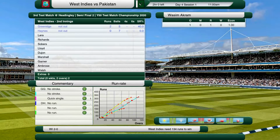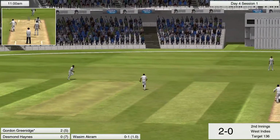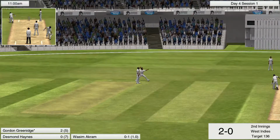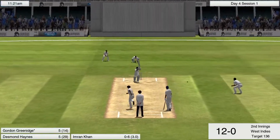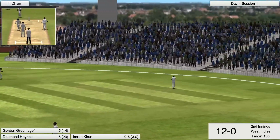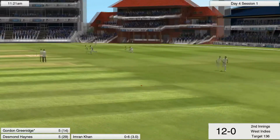We join the action now as Wasim Akram bowls the first ball of the day to Gordon Greenwich. Can Pakistan take some early morning wickets? That's played into the offside and Gordon Greenwich jogs through for a gentle single. That's beautifully clipped away from Gordon Greenwich. That's running out towards the Western Terrace and will be the first boundary of this innings.